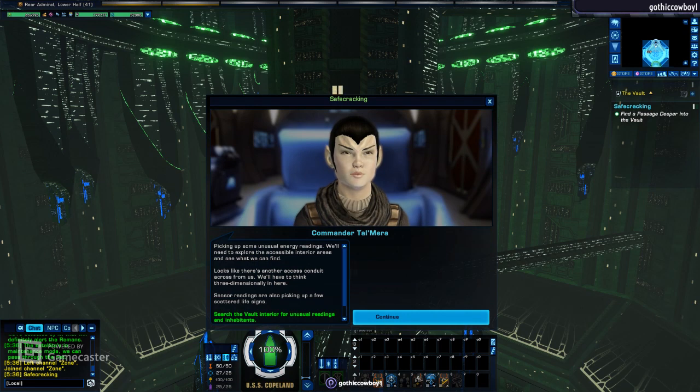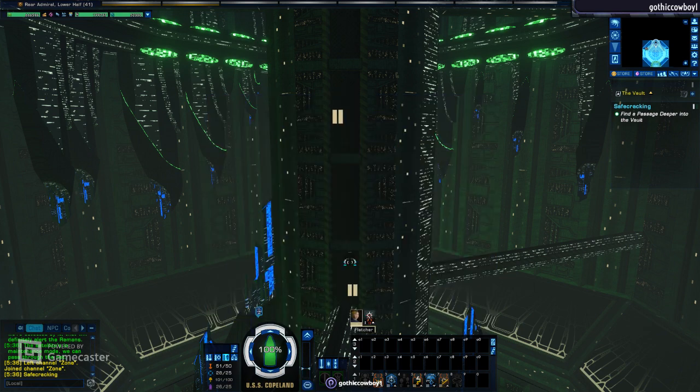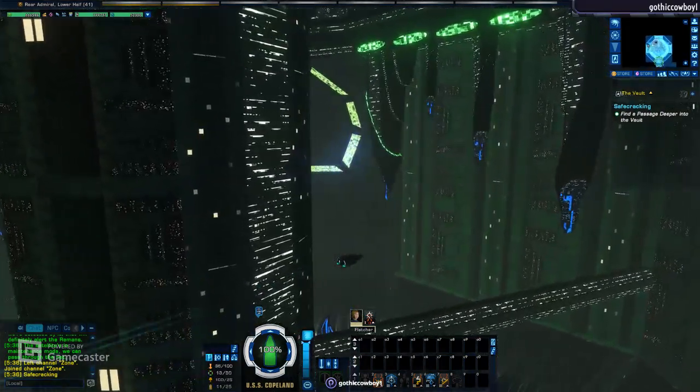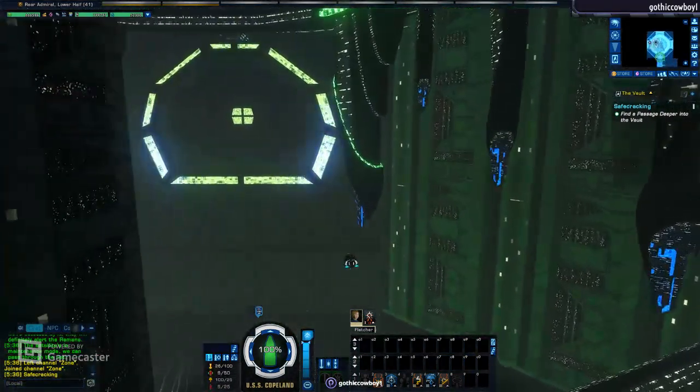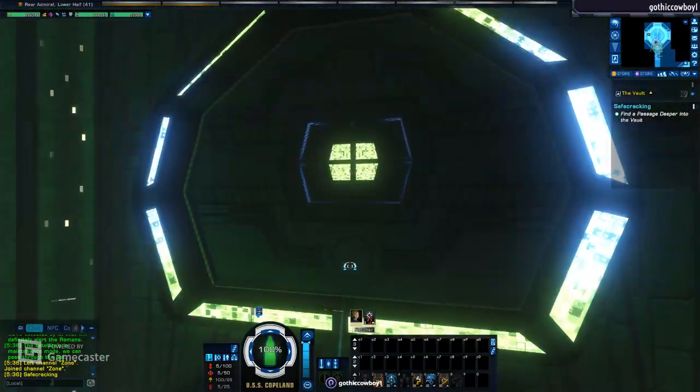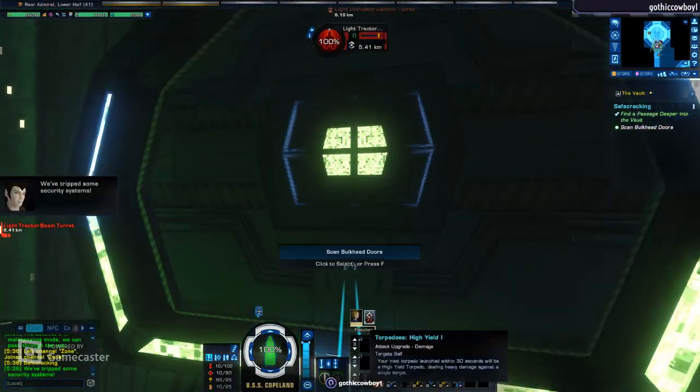Picking up some unusual energy readings. We'll need to explore the accessible interior areas and see what we can find. Looks like there's another access conduit across from us. We'll have to think three-dimensionally in here. Sensor readings are also picking up a few scattered life signs. Understood. We've tripped some security systems.